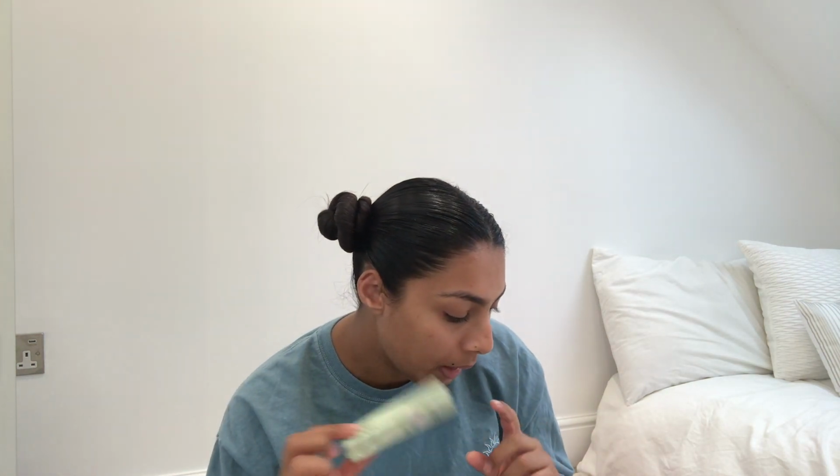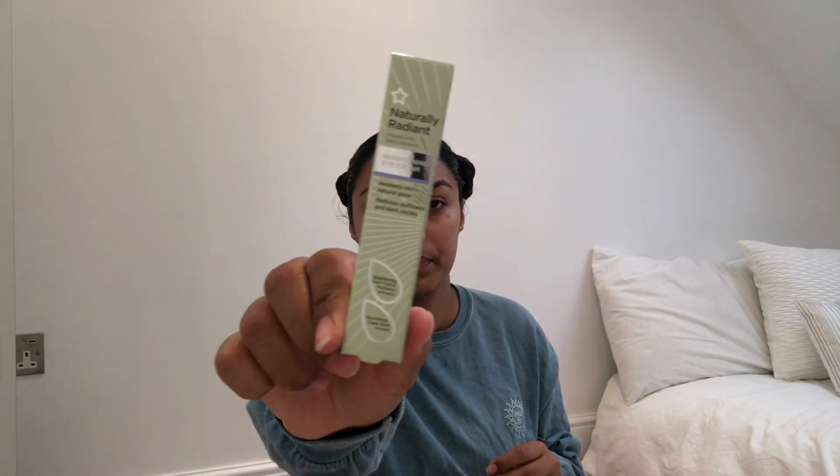And then from the same range, I bought the Brightening Eye Cream, because my Ole Henriksen eye cream has run out and they don't stock it at the Boots near me, so I thought I'd just pick this one up for the time being. This was £3.48. Looks like that.